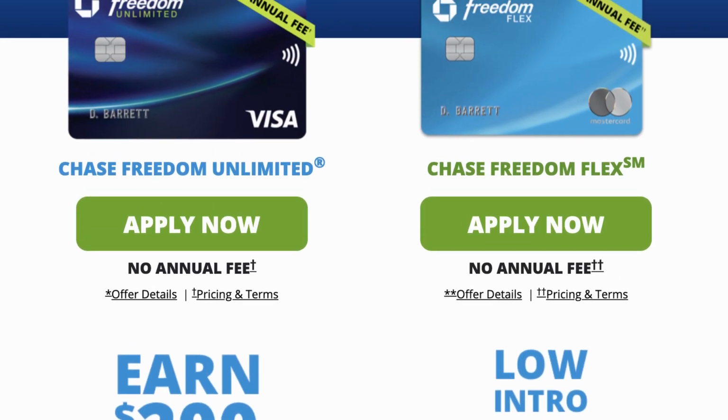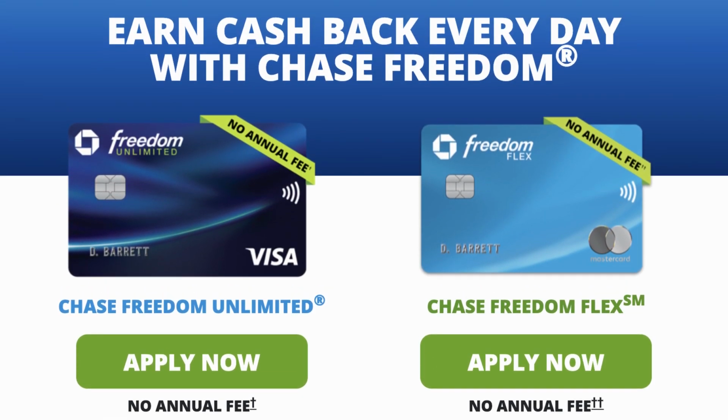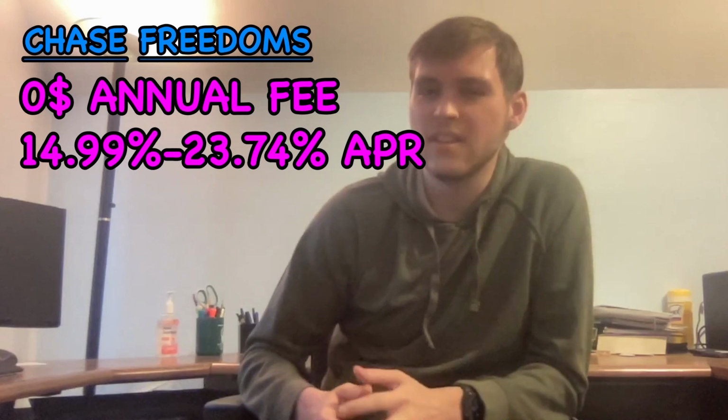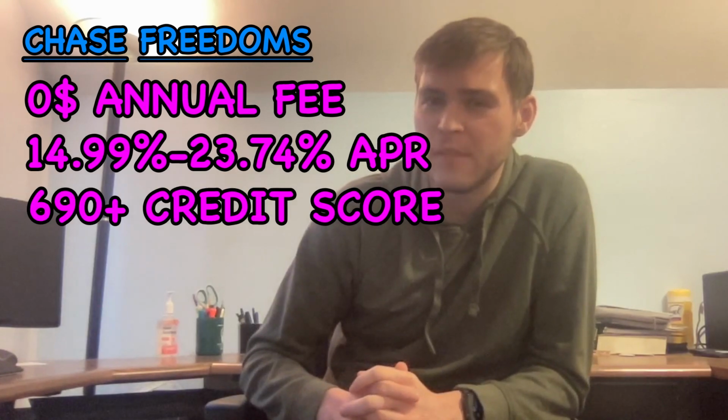Up next is a card that I also own, and a card I don't own quite just yet. We're covering two cards in one right here, and that's the Chase Freedom Unlimited and the Chase Freedom Flex, which are very similar outside of one key difference. The credit score for these cards is a little bit higher at 690 recommended.